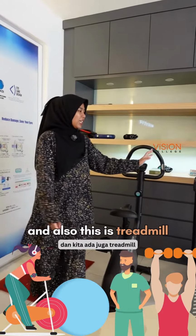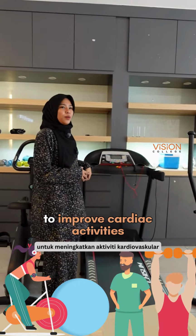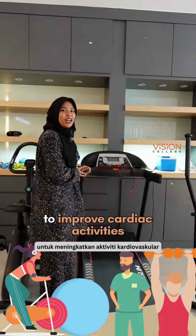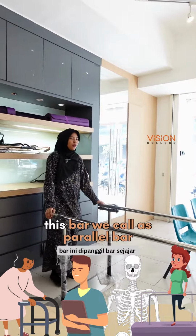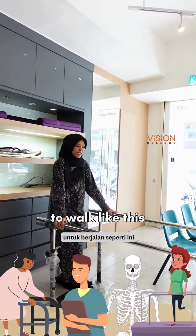And also this is the treadmill to improve cardiac activities. And this bar we call the parallel bar. So basically we teach our patients to walk like this.